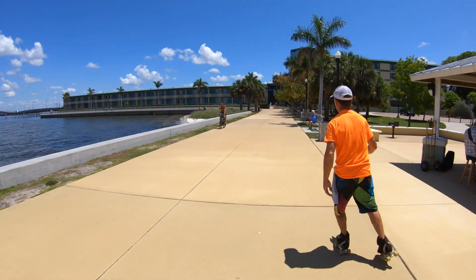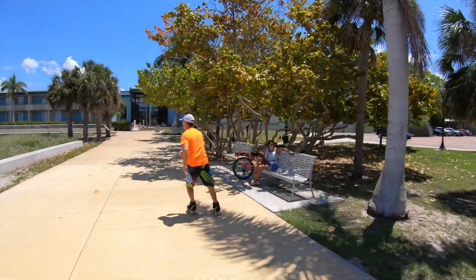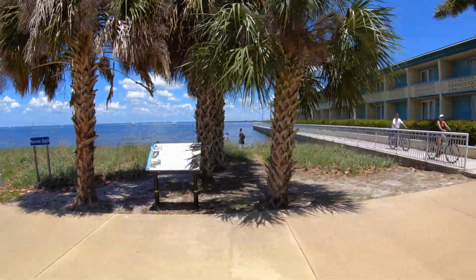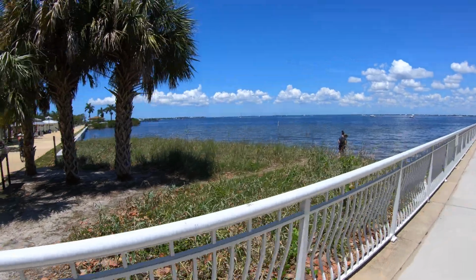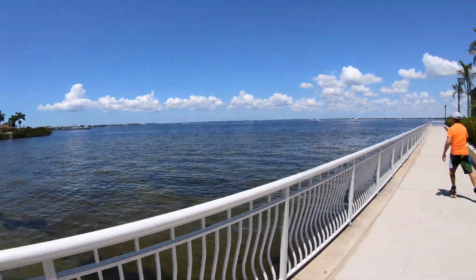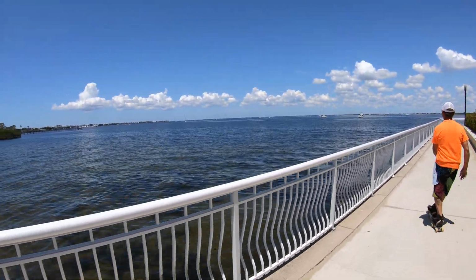So, just for reference, for people who are keeping up, Punta Gorda is south of Tampa, south of Sarasota, and north of Fort Myers on the southwest Gulf Coast of Florida. All right, here we have a very small beach area with a very cute little small dog at the water on the Peace River. This is where Ponce de Leon made his landing near here, Charlotte Harbor.